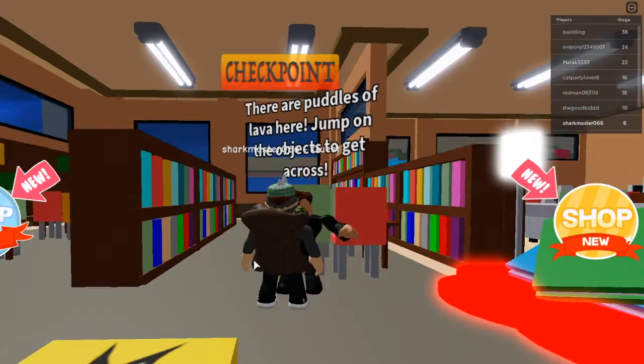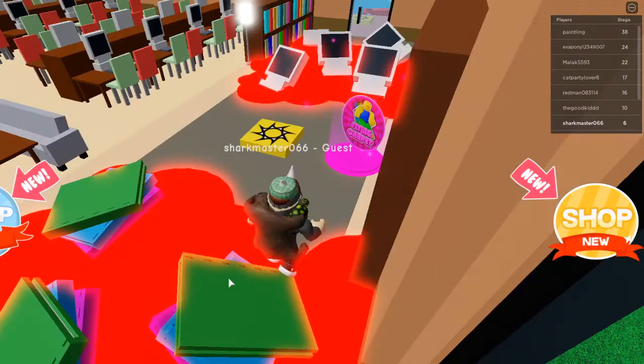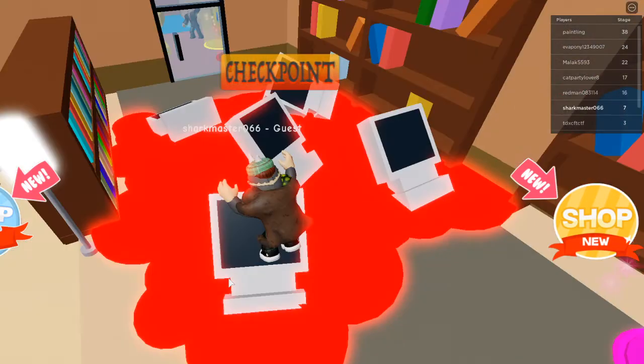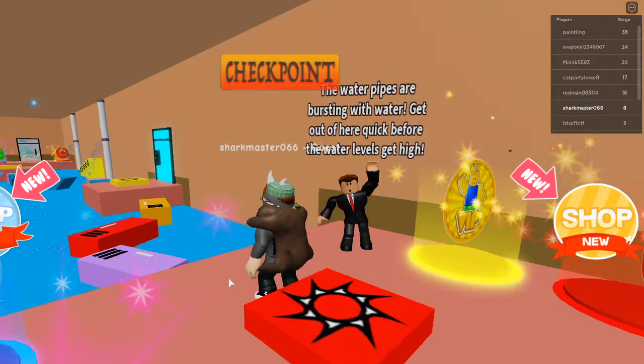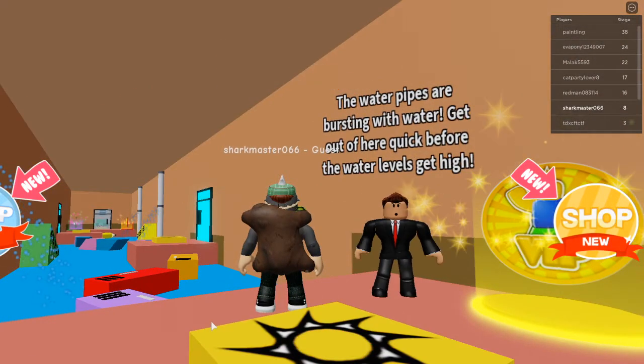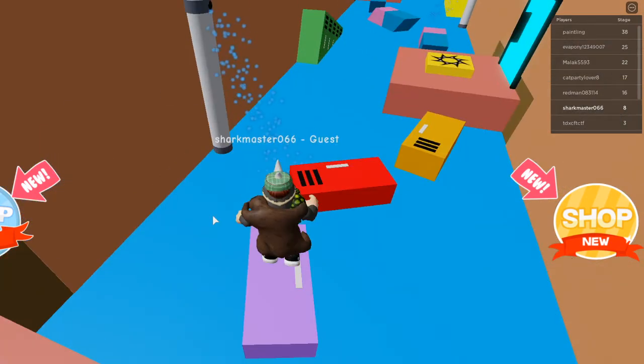There are puddles of lava here. Jump on the objects to get across. Okay. The water pipes are bursting with water. Get out of here quick before the water level gets high. Okay.